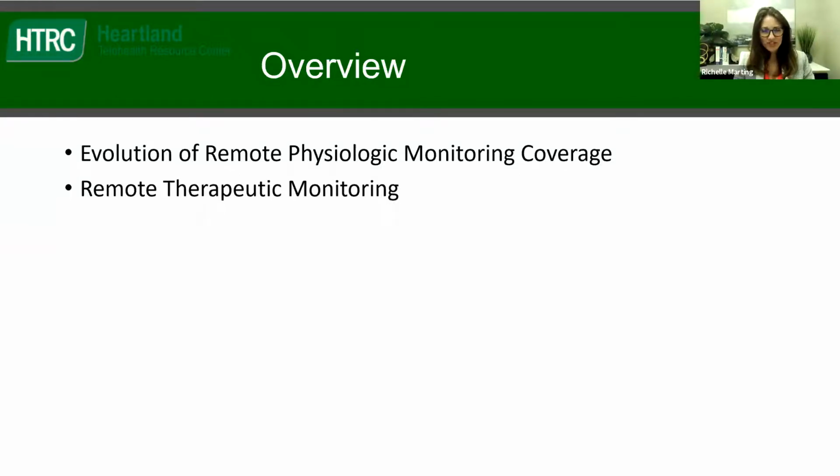The topic of remote patient monitoring is particularly interesting to me because it's a relatively new service that Medicare began covering just a few years ago. And like we've seen with telehealth in the last 12 to 18 months through the public health emergency, remote patient monitoring has really exploded, even before the public health emergency. And during the public health emergency, there have been some changes to remote patient monitoring that have become of increased interest to healthcare providers.